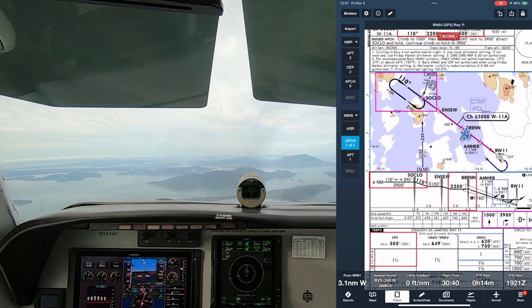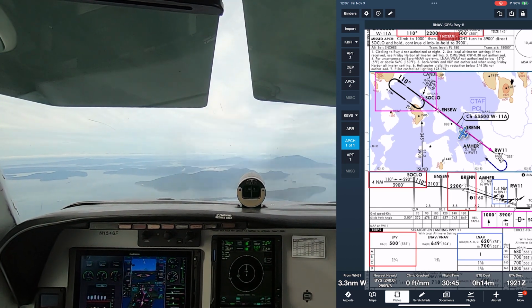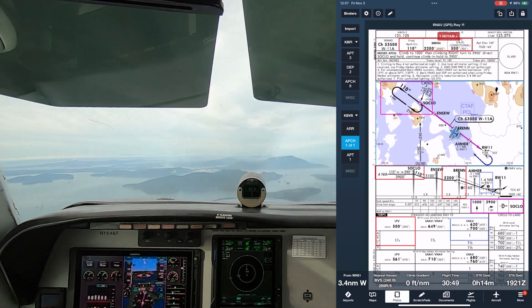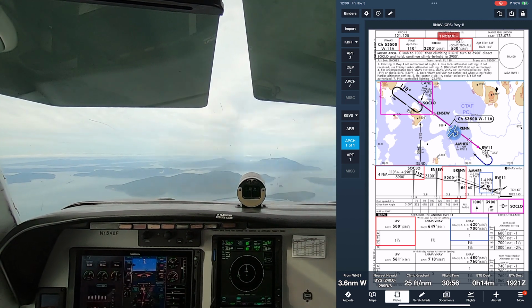All right, we'll get back to this. Keep an eye out for that traffic. He's staying down low. Going down to 500, we need a mile and a quarter. The miss is a climb straight ahead to 1,000, then a climbing right turn to 3,900 back out to SoCLO. We'll plan on a full stop landing.